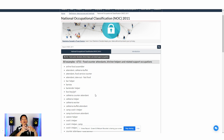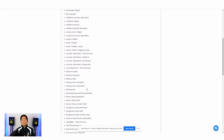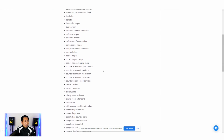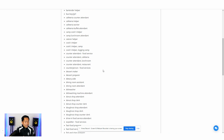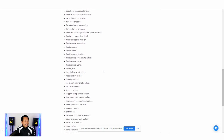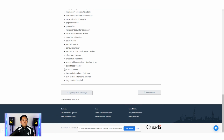So maybe you are working in a coffee shop, cafeteria, or in a restaurant, but you are not sure if you are a food counter attendant because your title in your company is not food counter attendant, but instead maybe your title is cafeteria counter attendant, or maybe you are an airline food assembler or attendant, cafeteria buffet.